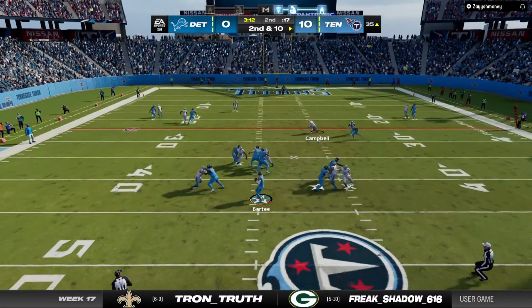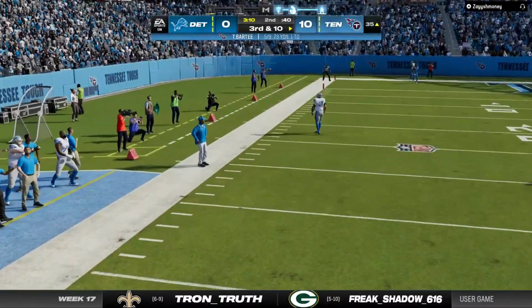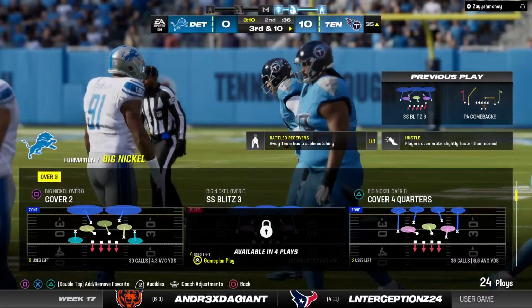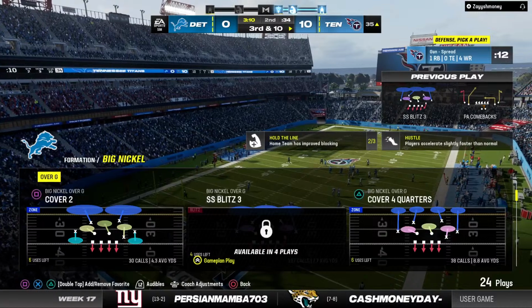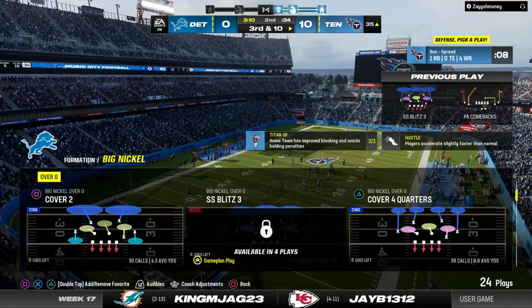And second and 10, he'll look to throw again. Buying time to his left. And he's just going to get rid of this thing. To no one here, he throws it away. And now it's third. I tell you what, that's a veteran play from a guy in his first season in the NFL. A lot of rookies are trying to force something there. He thought better of it, and that was the right decision.